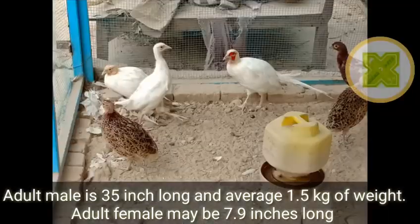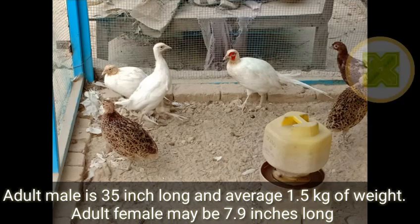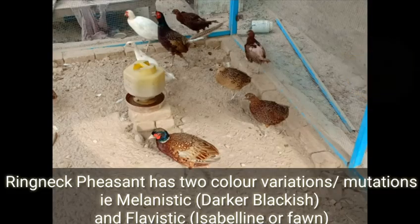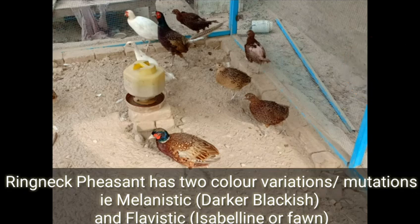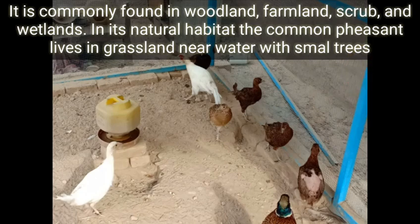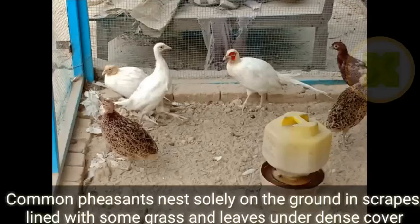The adult male is 35 inches long and averages 1.5 kg in weight. The adult female may be 7.9 inches in length. Ringneck pheasant has two color variation mutations, melanistic, which is darker in shade, and flavistic, which is fawn in shade. It is commonly found in woodland, farmland, scrub and wetland.